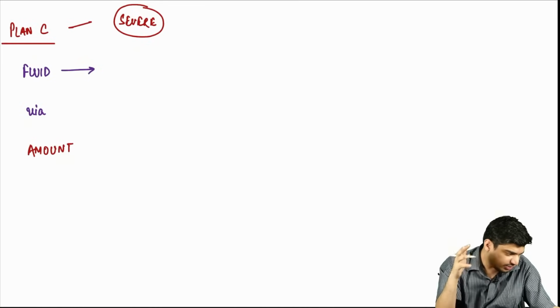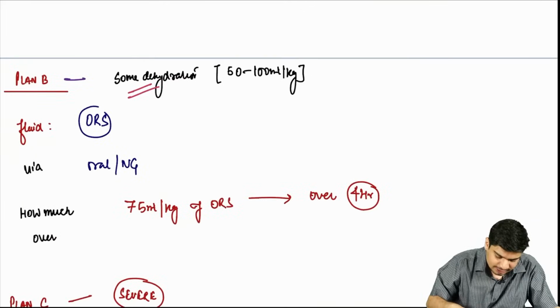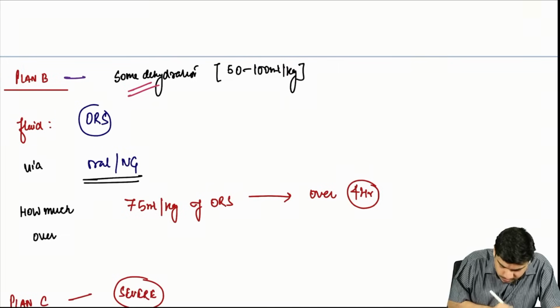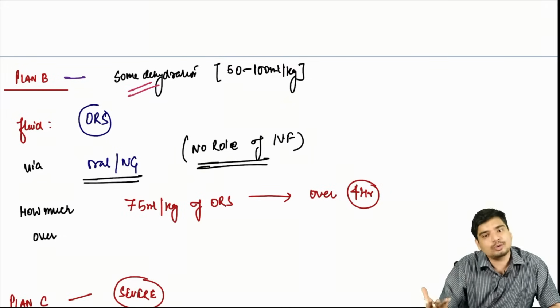If a question is asked about the fluids given, should we consider ORS also or just calculate the IV fluids? Remember, in plan B, we are giving ORS only. In plan B, we are not giving IV fluids. We are giving oral or NG. There is no role of IV fluids in plan B. So we are going to calculate ORS only.